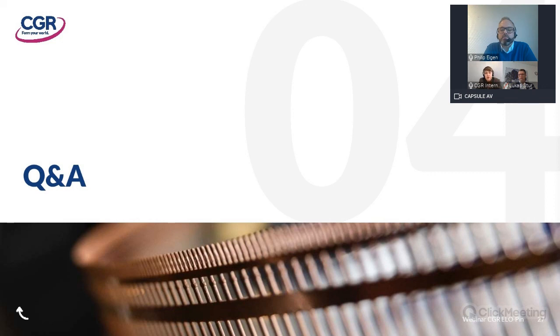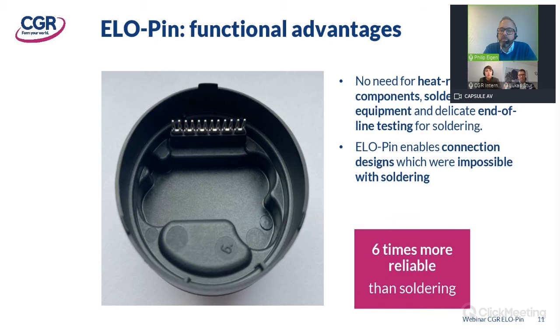Yes, also for Philip, could you clarify what you meant by saying that ELO-Pin is 6 times more reliable than soldering? Thank you for that question. I see that the audience is very precise when I say something, but it's really the case. There were tests made, especially with thermal changes, also vibration. There are statistics that the PressFit connection, in our case, the ELO-Pin connections, is much more reliable than the soldering.